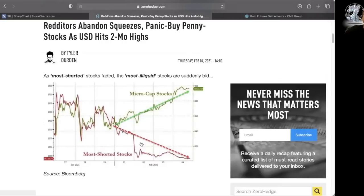You can see there's been momentum falling in most shorted stocks in February. People aren't bidding up the most shorted stocks anymore. They're going to the micro cap stocks. Because micro cap stocks can be penny stocks or small stocks, there's not as much volume in those, they're more thinly traded. And people are using this as their next day trade or momentum trade opportunity.